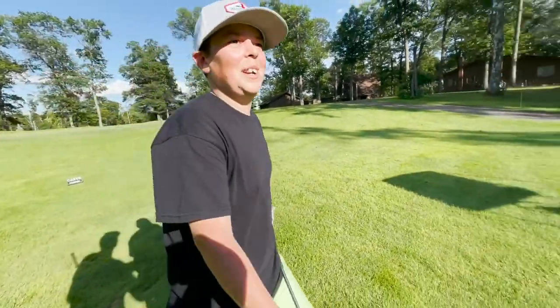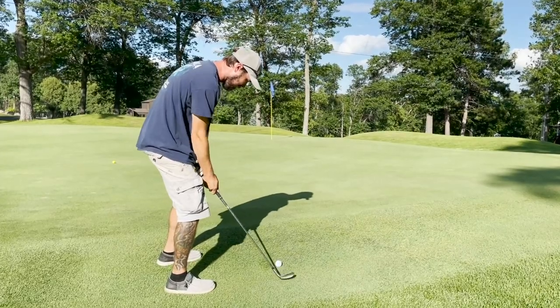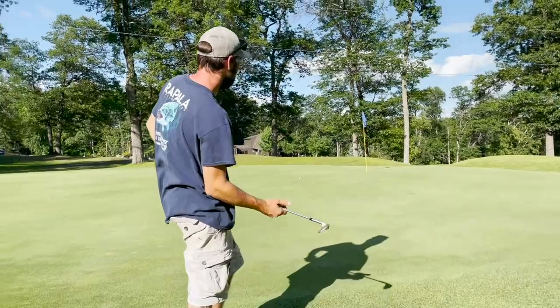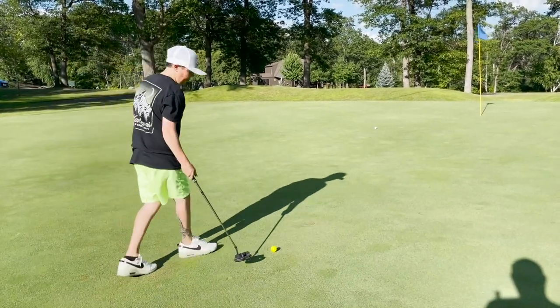Yeah, it was short, but I like it. I like being short. Perfect. A little left, but good hop. Good distance too. Yeah. I don't even know what this hole's doing. We're going to try this.